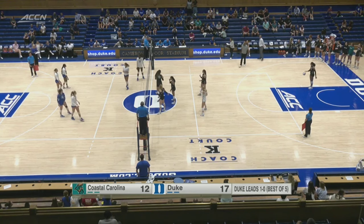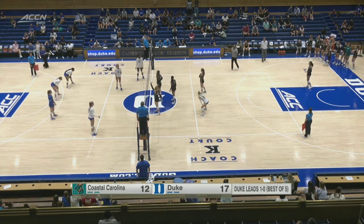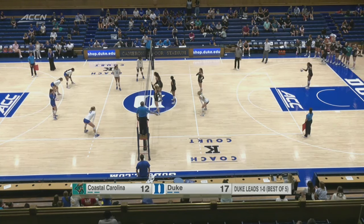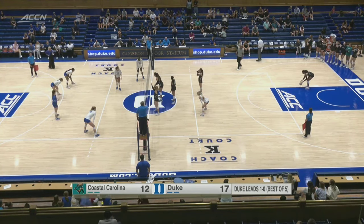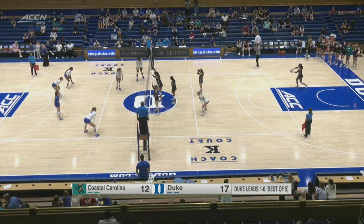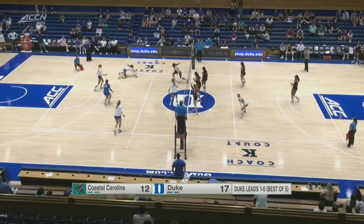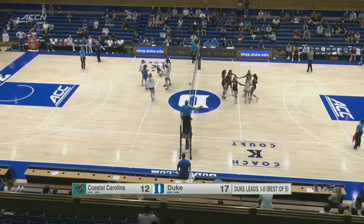Keefe. Worthington, Johnson going to try it again. Off the tip, you bet. A baker's dozen, 13 kills for Gracie Johnson. And the Blue Devils have the serve with their setter, Emma Worthington, the Cornell grad transfer. Worthington having another nice night. 25 assists, a kill, an ace, a dig, and a block.